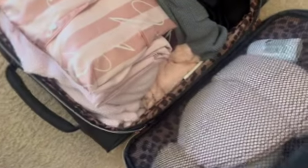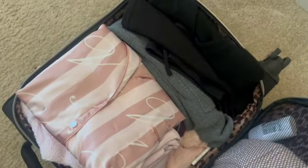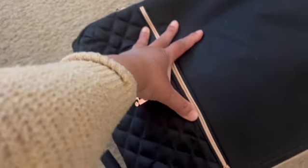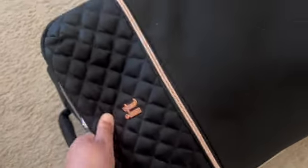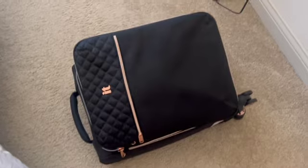And yeah, it barely fit actually. But oh well, life is life for us. It is what it is for us. So I'm going to finish packing because we need to leave in about an hour or so. I'll see you guys on the road.